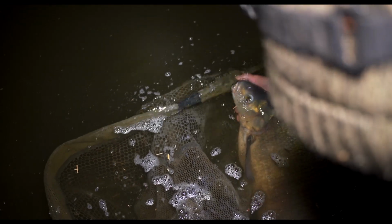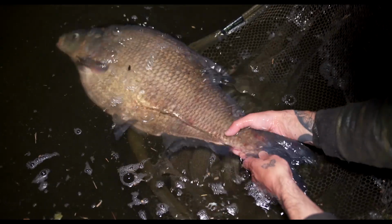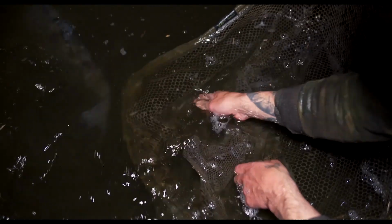Eventually the bite slowed down. I was kind of grateful for it because I was shattered. I was in a bit of a state. You know when you've had a good one and you turn round and your bivvy looks like a bomb's hit it. Bits were everywhere. It was one of those chaotic sessions, and I was kind of grateful that it slowed down and I managed to get some sleep.